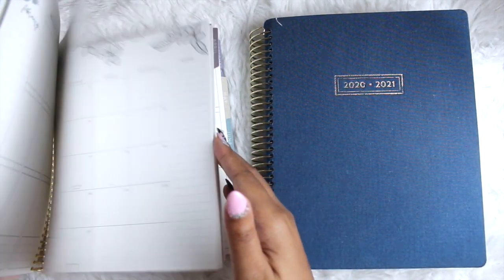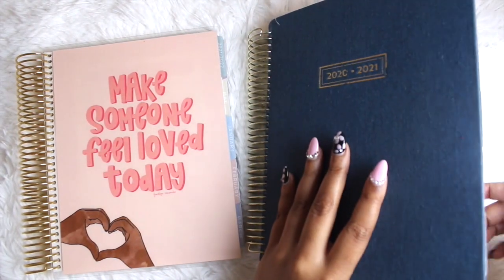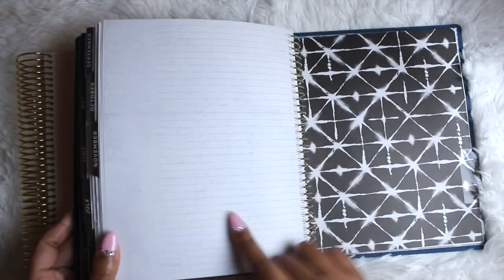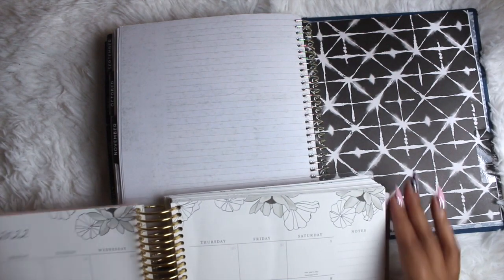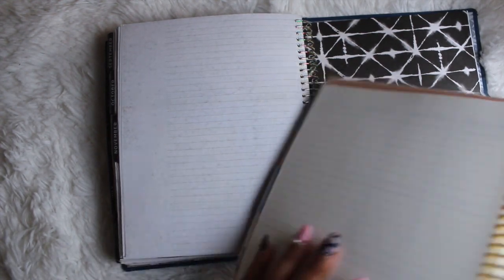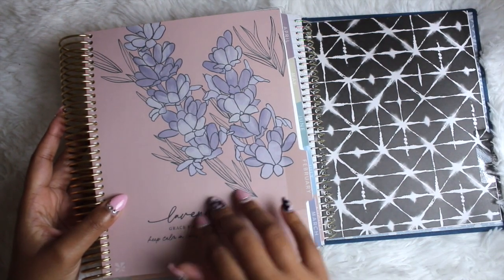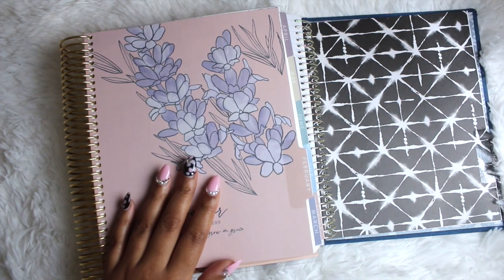So some key differences I noted with this. In this planner, when you go from one month to another month, you do have this notes page at the end of the Michael's Recollections planner, as you do with the Erin Condren Life Planner. So that is the same. The dividers are different. There are different layouts that you can go with as far as the design when it comes to the Erin Condren.